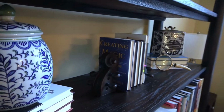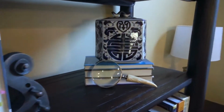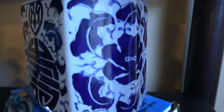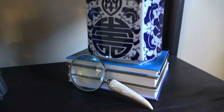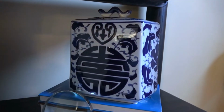So one of the many things that I love about blue and white ceramics is it's very timeless, very classic, and you can always add to your collection. So this particular piece here I've had for many years. I got it at Home Goods when I bought my first house, and it's probably been 7 or 8 years.